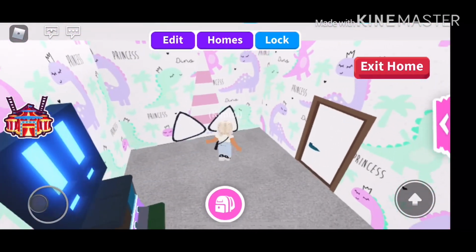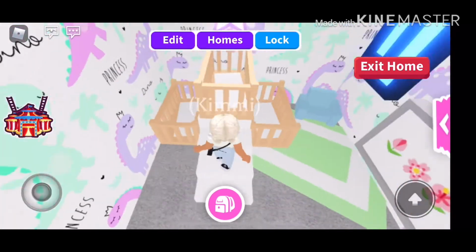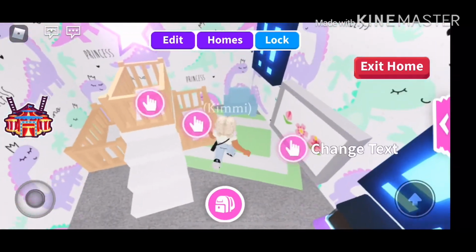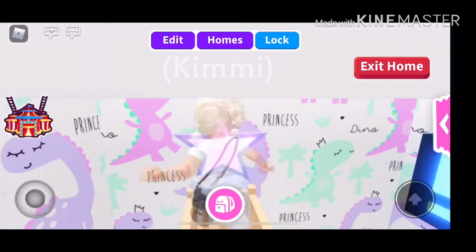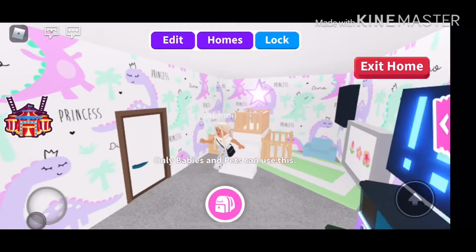Over here I've also put a little unicorn thing. And this is a bed, which is so cute. It's for a baby or two babies and then a pet. I don't know, it's role play, duh. And then I put a little purple star up there, which I think is so cute.